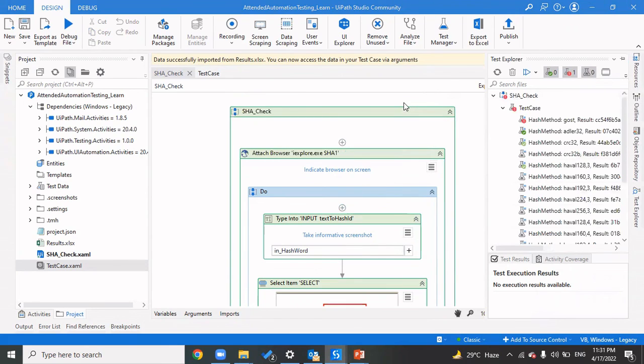So this is how you can make use of UiPath.testing.activities to thoroughly test your process, which would actually help you in saving a lot of effort, time, and increasing your ROI. So make use of UiPath.testing.activities while you're testing your RPA process before deploying it to production. Because as I said, proactive maintenance is far better than reactive maintenance.